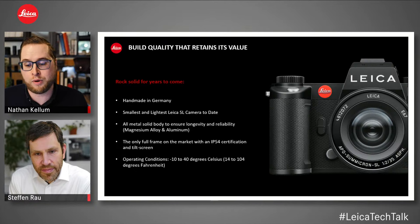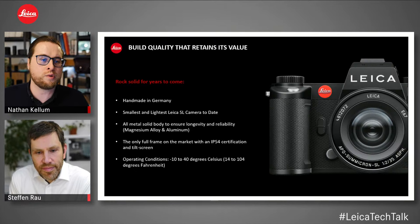And this is really a camera that is extremely durable. This is a camera that you take to the Arctic, to the desert, and everything in between. And in combination, again, with the sealing that we have with our lenses, this is a full system that is designed to go into these harsh temperatures. The camera, of course, is handmade in Germany, just like our other full-frame systems.